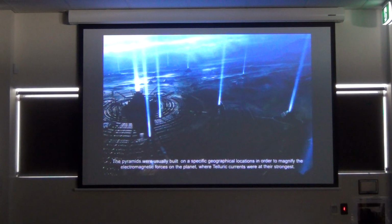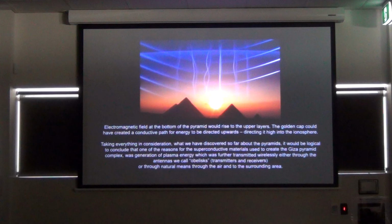The pyramids were usually built on specific geological locations in order to magnify the electromagnetic forces on the planet, where the telluric currents were at the strongest. And the electromagnetic field at the bottom of the pyramid would rise to the upper layers. The golden cup could have created a conductive path for energy to be directed upwards, into the ionosphere.